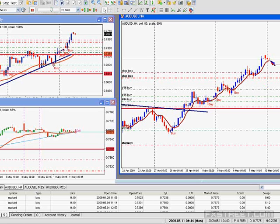Yes, absolutely. And guys, this is how I trade day in and day out, with the exception of a few other little things. A trend is defined by price action, a series of higher lows and higher highs.